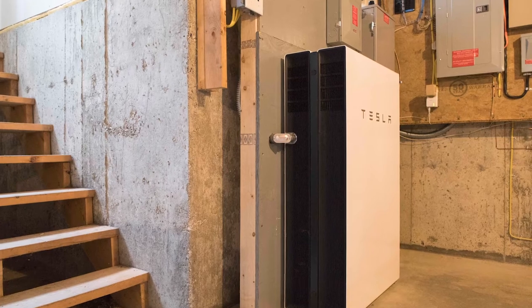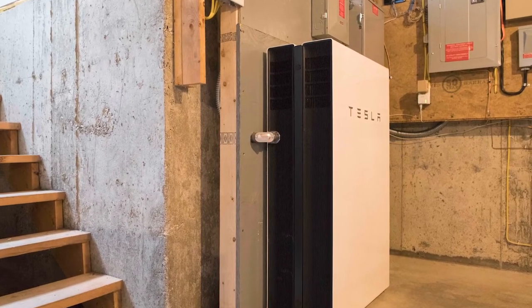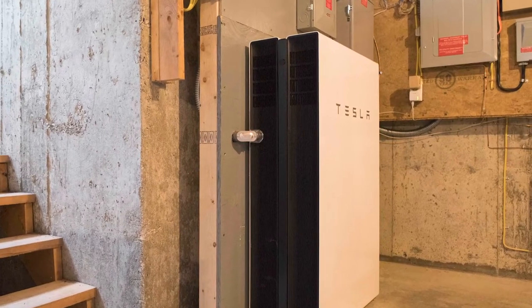Solar without storage can't power a home when the grid goes down. Storage is the key element for true resiliency. As battery prices continue to fall, conversations about the benefits of this technology could help installers sell more systems and help customers feel more secure in their homes.